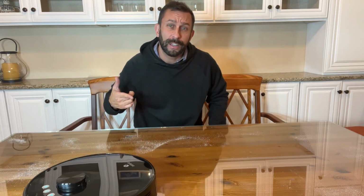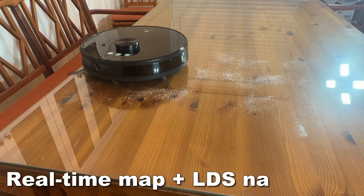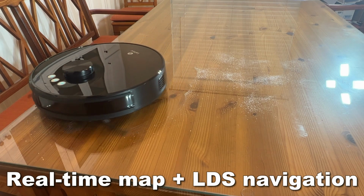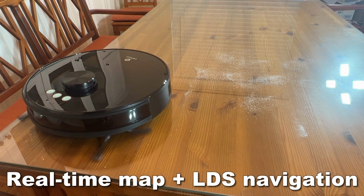On top of all of that, I gotta tell you, it's fantastic. This robot vacuum is not going to fall off the edges. Some of those big brand robot vacuums are gonna go right down your stairs, fall off edges, and get stuck places. Now, what are some of the advantages to the Lefant?